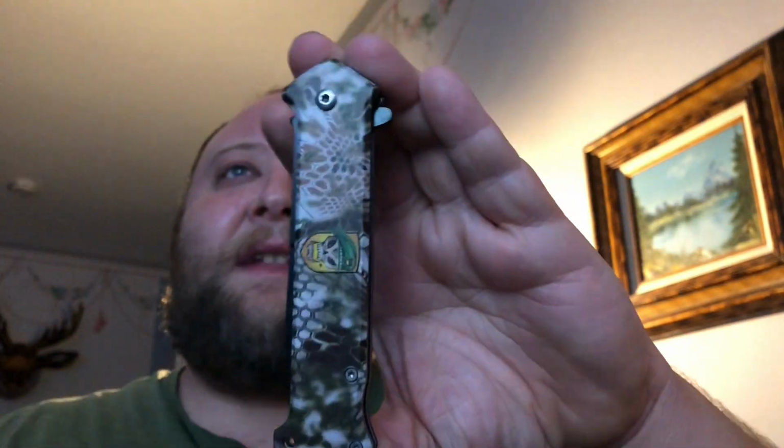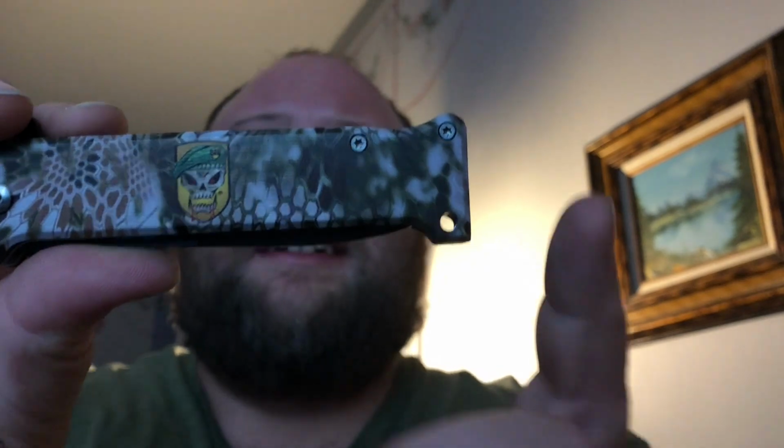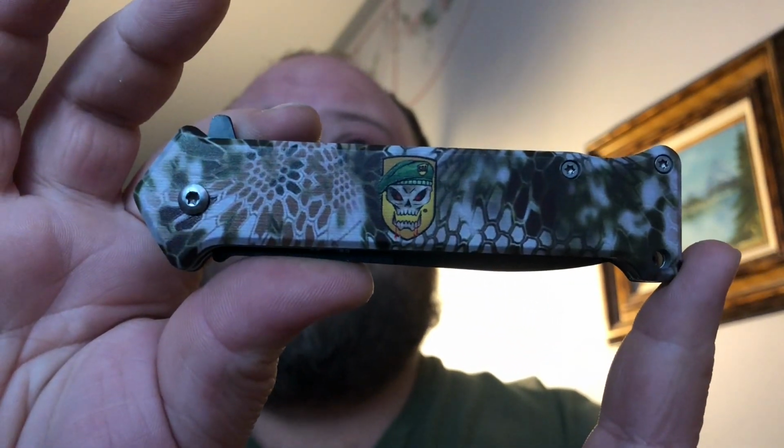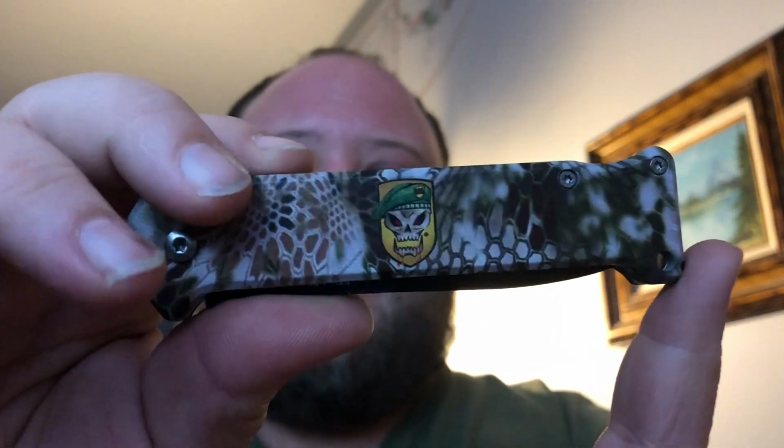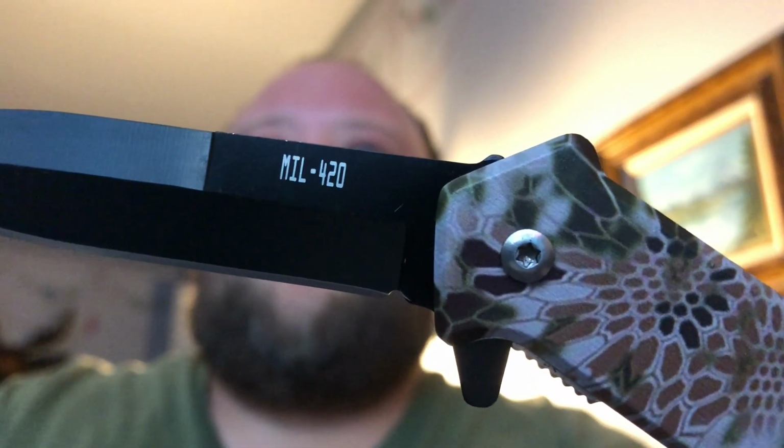Maybe they ran out of scratch and dent stuff. Okay. Well, this looks familiar. It's got kind of a camo snake skin pattern, which I've seen on a couple of things before. This should be pretty easy to lose in the woods. And shape-wise, it looks exactly like that other one. And the blade is pretty much the same, except it says Mill 420.